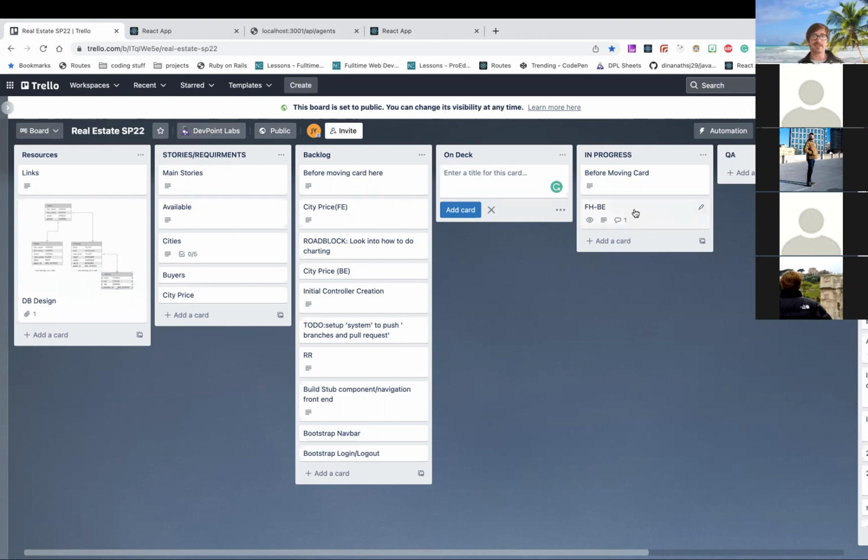So I kind of figured out what I worked on yesterday. And it's still in progress. And then I could also say, well, I'm probably going to get done with this today at some point. So I think the next thing I'm going to work on is the find home front end feature.